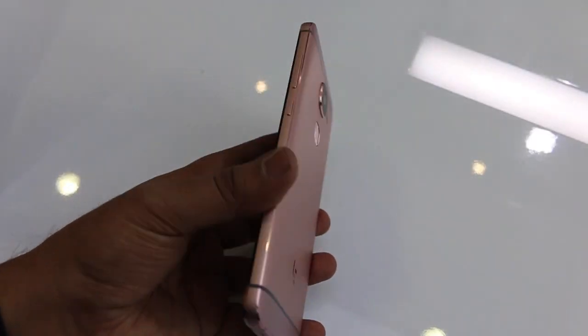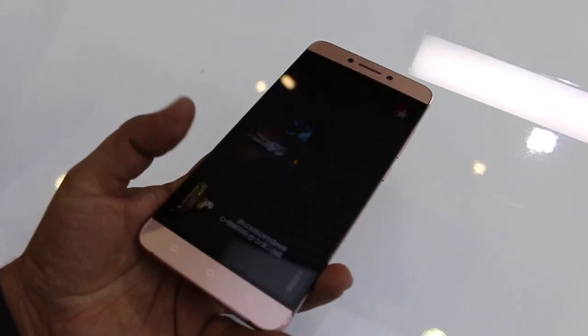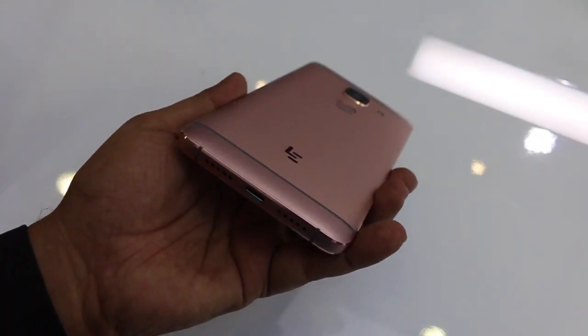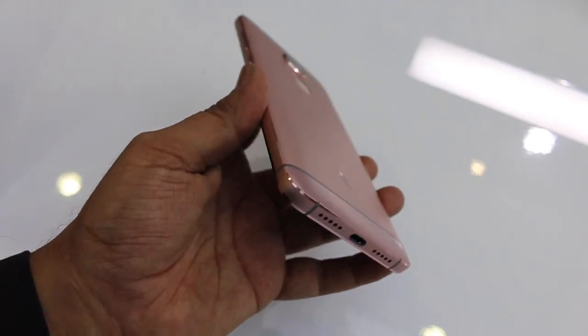As far as build quality goes, the phone has good build quality overall, and it looks good. However, the design is very different compared to what we have seen earlier with the Le Max.